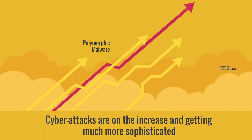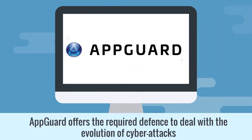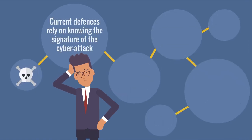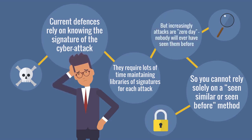As cyber attacks are on the increase and getting increasingly more sophisticated, there is a need more than ever to act now. AppGuard offers the required defence to deal with the evolution of attacks. There is a rise in polymorphic malware targeted attacks, where attacks are novel at each occurrence and you cannot rely solely on a seen similar or same before method. You need one technology for a definitive response to block or allow.